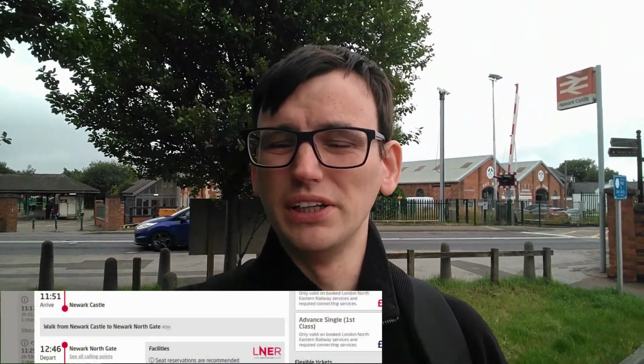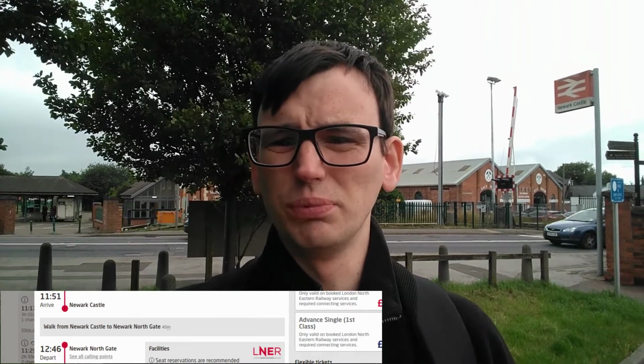This is Newark Castle Station. I've got about 46 minutes to get a train from Newark Northgate, having just got off the train here. It's not the most simple connection on my journey. I've been in Nottingham, but it makes it slightly cheaper, so it's often recommended or suggested on the journey planners.